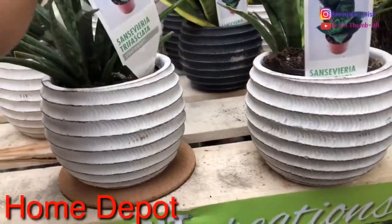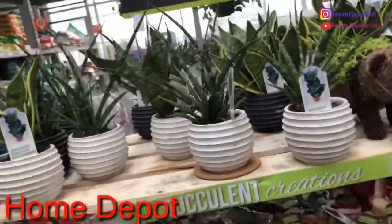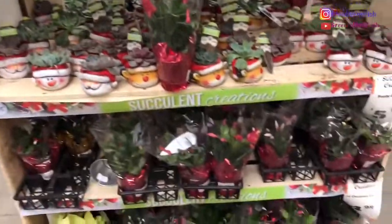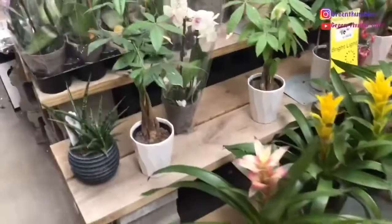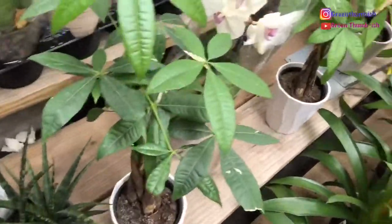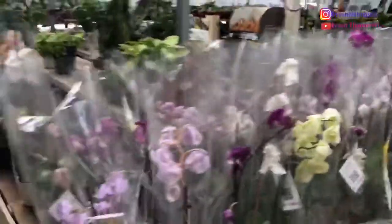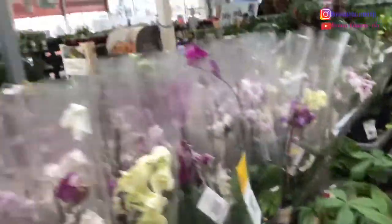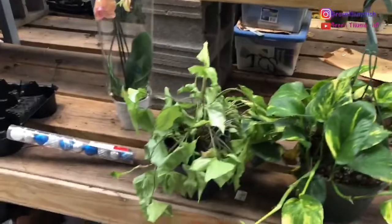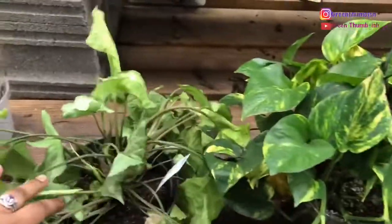As you can see now, I've made it over to Home Depot. Besides these couple good things, they had the Sansevieria. I can't remember the variation that you just saw, and also a couple of other cool things. Mainly, it was not that great. They had a whole bunch of orchids that were on their way out. They had them marked 2 for 10, which I feel like was still too high given their condition. But that's mainly what they had. And then just a lot of neglected plants, as you'll see.